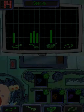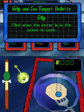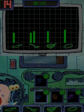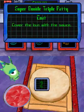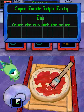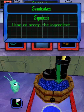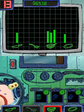My workers need help. Two thumbs up, way up. Coming, Squidward. Squidward, let's turn that frown upside down. Hooray! I'll save you! All right! Squidward, I'm on my way!